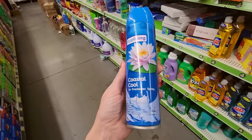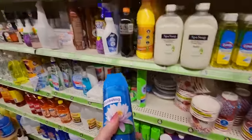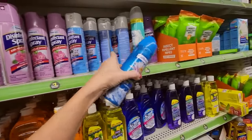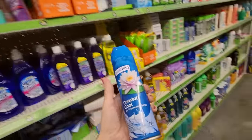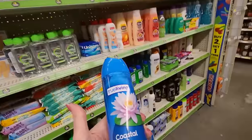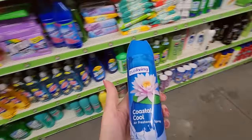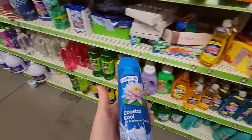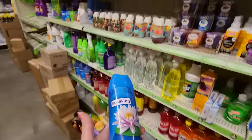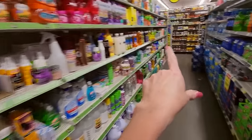Here we have True Living Coastal Cool Air Freshener. Do we have any other air fresheners? We do. These are Wizard up here. Home Bright. Glade Home Bright. I'm probably looking right at this one. True Living. We have some shampoos and conditioners, carpet powder, dishwashing liquid. How did I land on a snarly product right off the bat? Oh, here it is. Okay, so let's actually start down here.